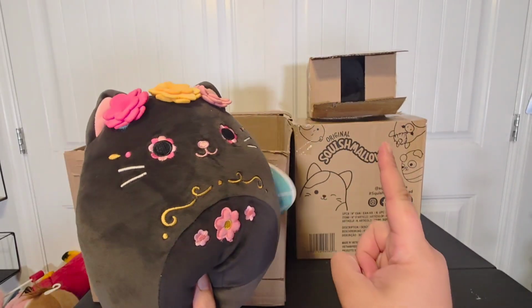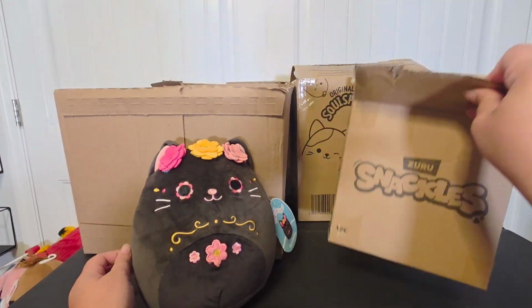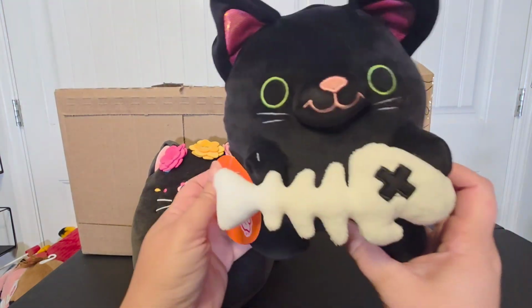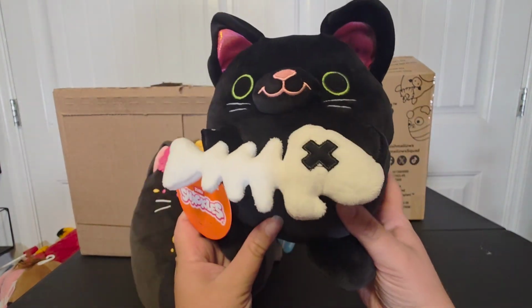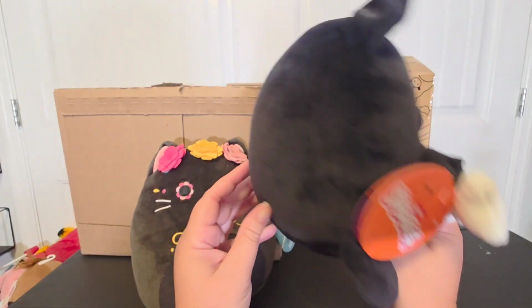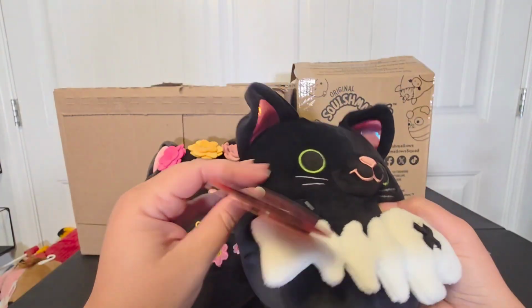Now let's see who's in the snackle box. And I'm going to leave Bombalina here because this might be her cousin. We've got another black cat. Check it out. This is a Halloween snackle. We've got bats and spiders on the tag. This one's holding a little fish skeleton. Very, very cool. They've got some fish bones, shiny pink ears.